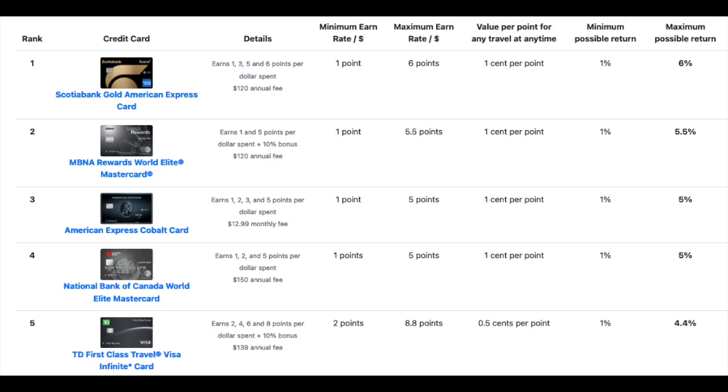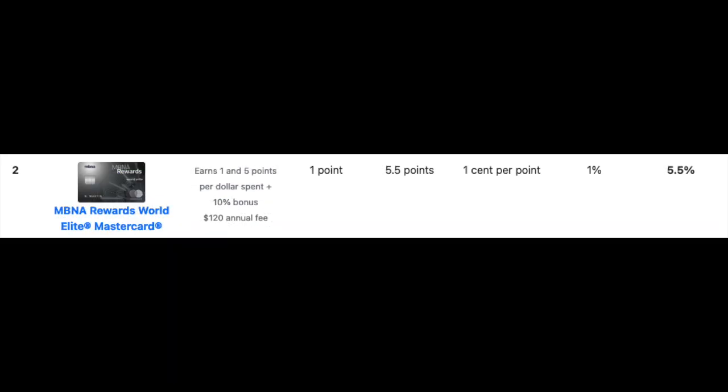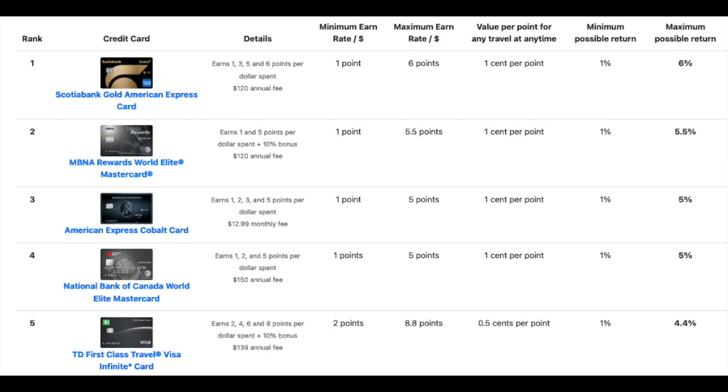But the rest of the rankings shift a little bit here. Here we have the MBNA Rewards World Elite Mastercard jump into 2nd spot. Because now when you're booking through MBNA Rewards, you get the full value of 1 cent per point, not the 0.83 that they had for cashback kind of options for your any travel anytime. So if you can book your travel through MBNA Rewards, you're going to get 1% to 5.5% return on your spending, because of course it earns up to 5 points per dollar, and they give you that 10% bonus, which is 5.5 points, is 5.5%. So that jumps into number 2.